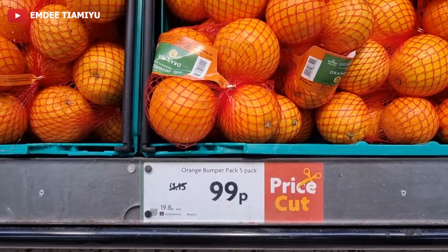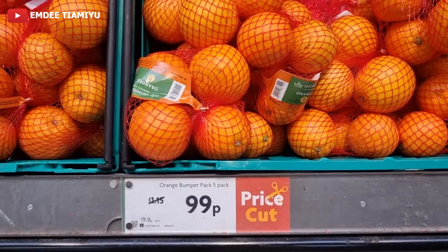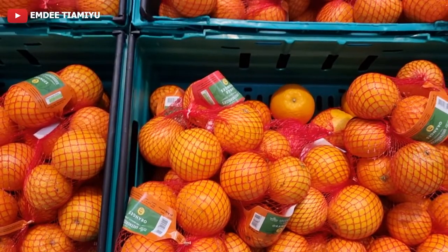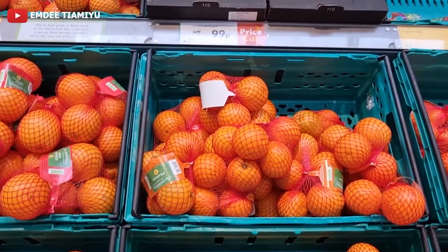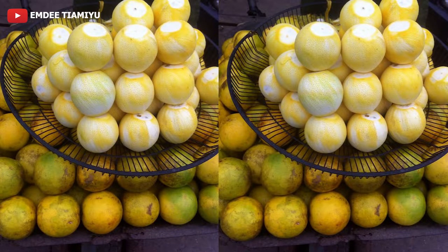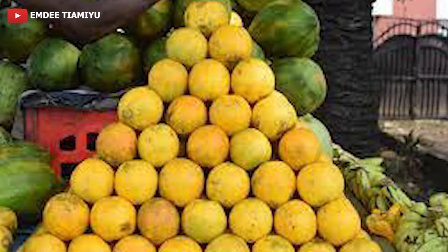Now, some are cheaper. There's this one going for 99p. It just depends. You can always check the prices before you make your purchase, but really people go for the oranges because they are cheap. Now let's go home. You must have been seeing this in the street. You can see the colors are different, and so definitely it needed to shock me.